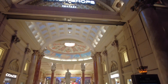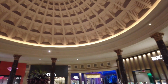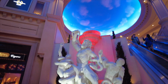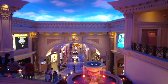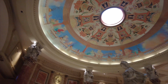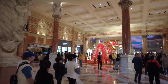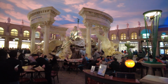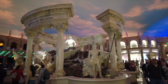Part of the property are the Forum Shops at Caesars, which opened in 1992. It's the highest grossing mall in the US. Even if you're not in Vegas for shopping, I highly recommend you walk through here. It feels a bit surreal and you might think you're outside with the sky-painted ceiling which changes from day to night. You get to see some interesting architectural and design elements with an abundance of marble and replicas of famous Roman fountains. This here is the Fountain of the Gods, featuring statues of Neptune, Jupiter, Mars, Diana, Venus, and Pegasus.